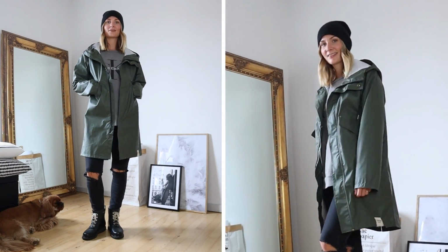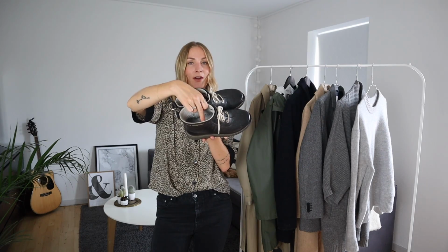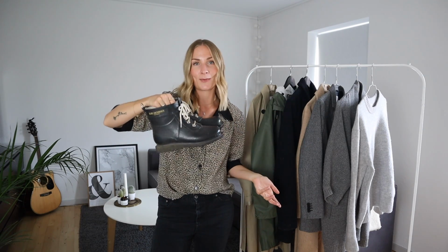I think they're so cute. I love the laces here in the front. And then they actually have lining inside, so they're extra warm. Along with the raincoat, these are another autumn staple for me, again, because the weather can be quite unsteady this time of year. And I don't mind doing grocery shopping in these as well.